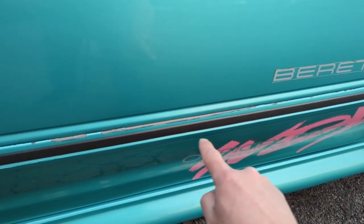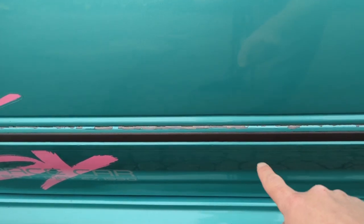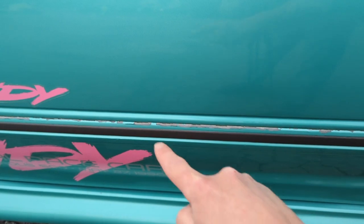This trim on both sides right here, too, starts to delaminate. This is the other side of the vehicle. Driver's side, you can see it delaminating there.